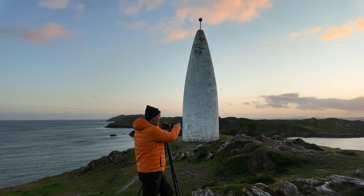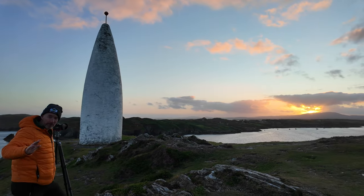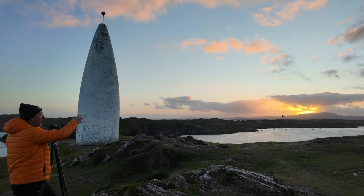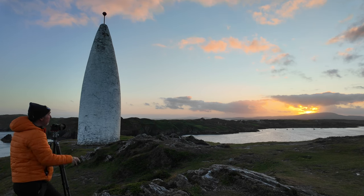Now, as that sun is going to drop, I'm still taking these shots, it's going to give me some crepuscular rays or god rays that are going to come up. Hopefully I'm able to grab those as well. And with the sky above, these clouds are starting to catch.